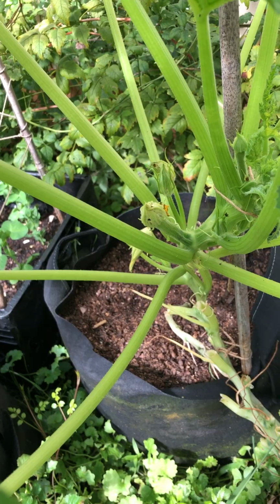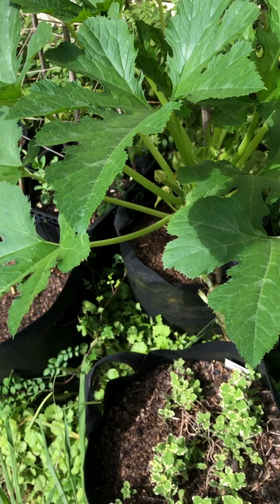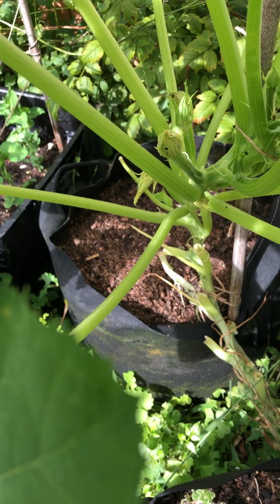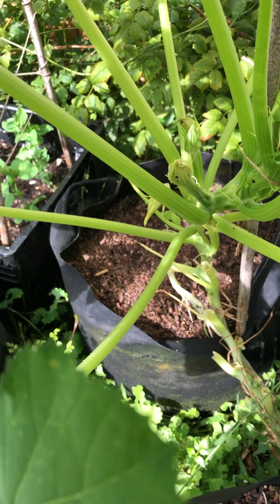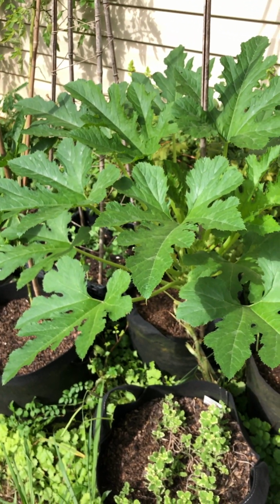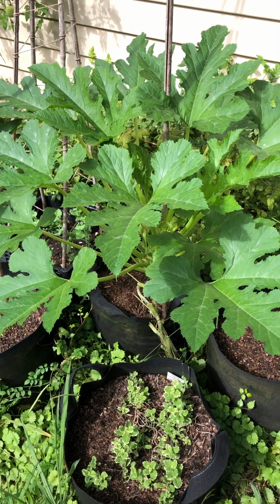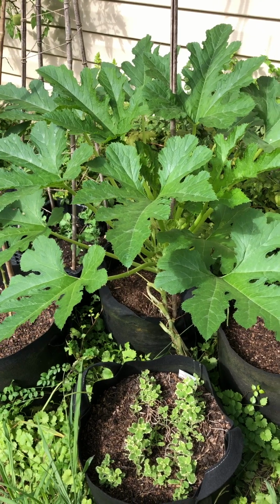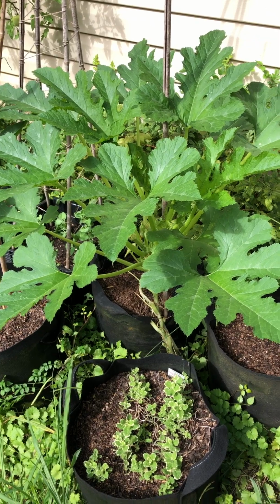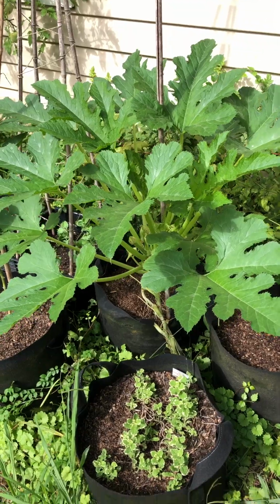I'm not exactly sure if it's going to, as I do see some signs of some kind of bug damage. I'm not sure if it's squash vine borer or something else, but it's just the mere fact that this stem bent over and broke three times, and all I did was keep tying it back up, and this plant is humongous. So I'm looking forward to seeing if I end up getting anything off of it. It does keep putting on flowers, so if nothing else, it's keeping the bees around and happy right now.